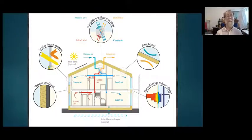One of them is good thermal insulation. One is high performance windows. One is heat recovery ventilation system. One is very solid air tightness. And one is reducing the number of thermal bridges between the indoor environment and the outdoor environment.